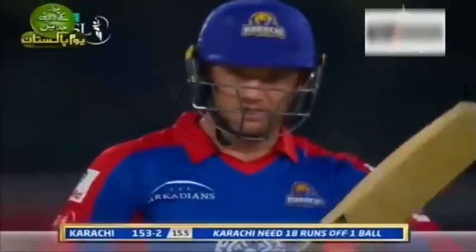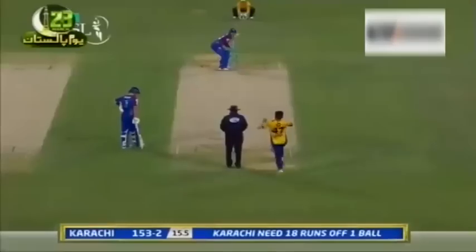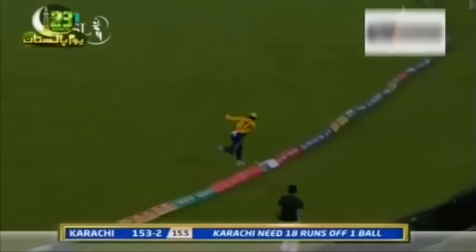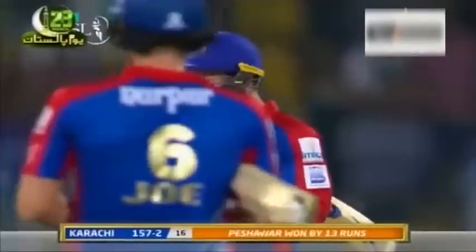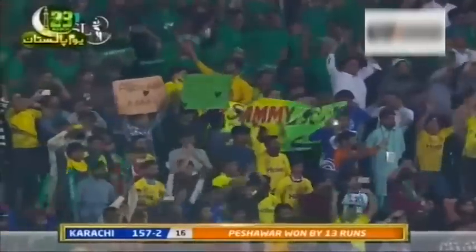Zalmi once again hogging the limelight with another powerful performance. Last ball of the contest. It's a slow ball that's carved away into the fence. Just makes it over the rope, but it's a win for the Zalmi. Yes, he's all pumped up. What a night, what a string of performances from Zalmi. Their 4th consecutive win takes them to the final of this year's HBL PSL.